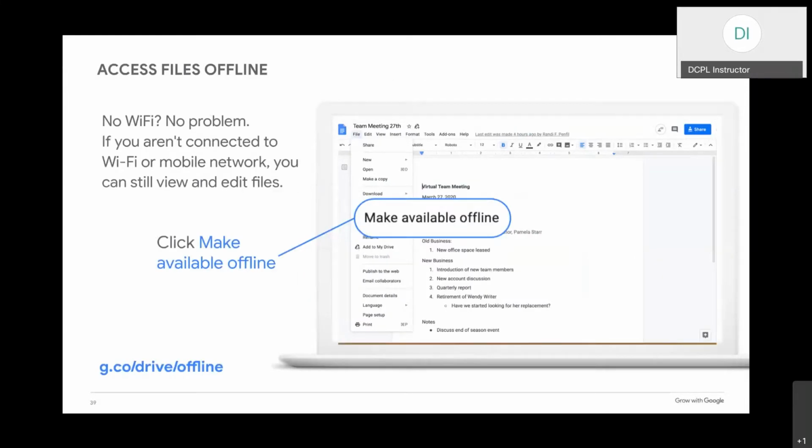So let's talk about accessing files offline, which is another important thing. Maybe you live out in the country and you're not going to have access to your files normally, or you just have really bad internet. If you're at work, you can make it available offline and then still access it at home. The one caveat with that is you have to make it available offline on the device you're using. So if you're on your phone, you just make it offline, you take it with you, you're good.